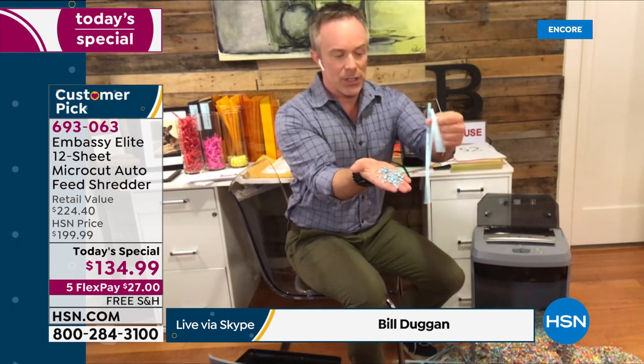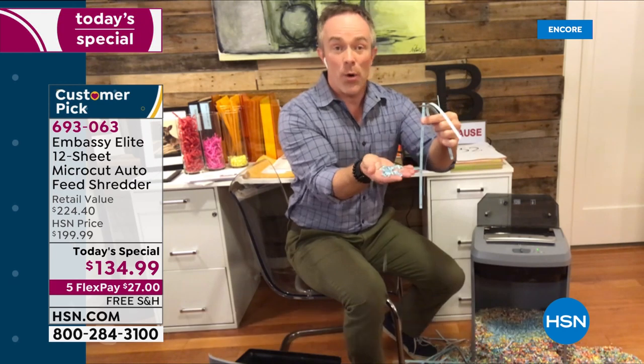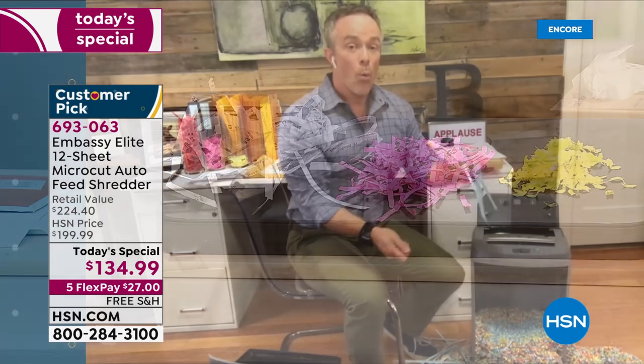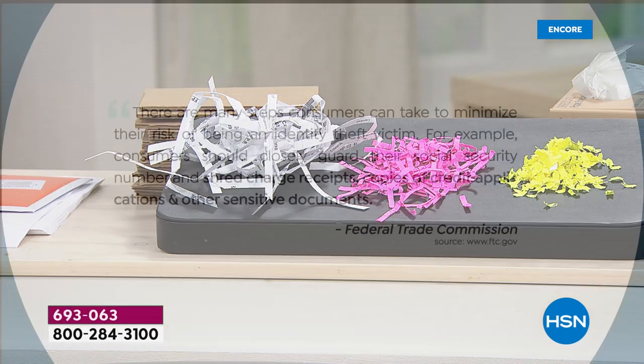This is the difference. See how fine that is? And right over here, look at how large this piece is, and I can read the information. We don't want to make it easier for identity theft. Realize when we launched Embassy, 1 in 10 of us fell victim to identity theft. Now it's actually gone up. It's 1 in 7. 1 in 7 people fall victim to identity theft.